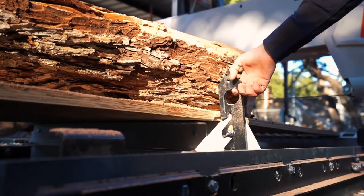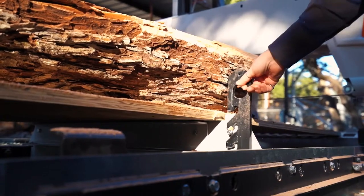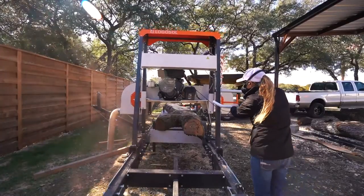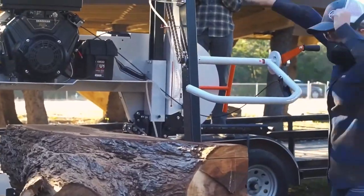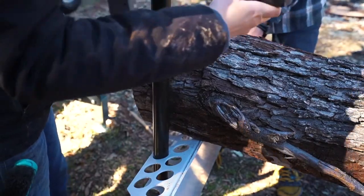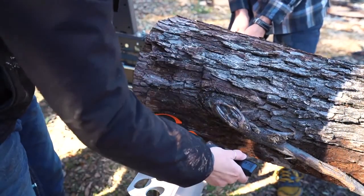One side of the bed has steel posts that can be adjusted up and down to catch the log. The blade rotates this way, which will pull the log into these posts. In addition to the posts, Logosol has these really ingenious cam locks that fit into the cross sections of the bed to clamp the log into place.